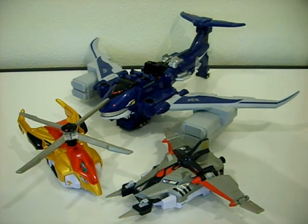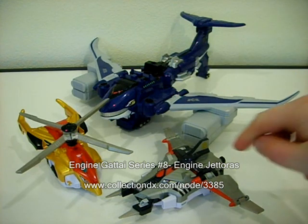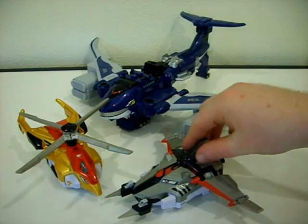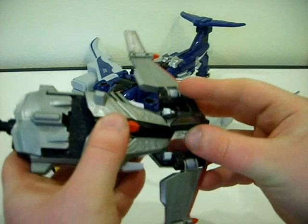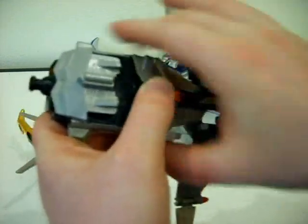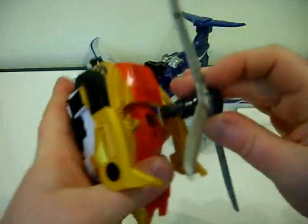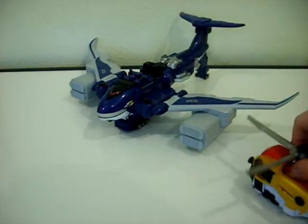In order to do this, you're going to need Jumbwhale, obviously. You're going to need Engine Gattai Series number 7, Toripta, and Engine Gattai Series number 8, Jetras, in order to do this. Here we go. Jetras and Toripta, we already know these. We already know how these two transform, okay? Why is that taking so long? We've done it a million times already because we saw them already in Engine O Jetripta.